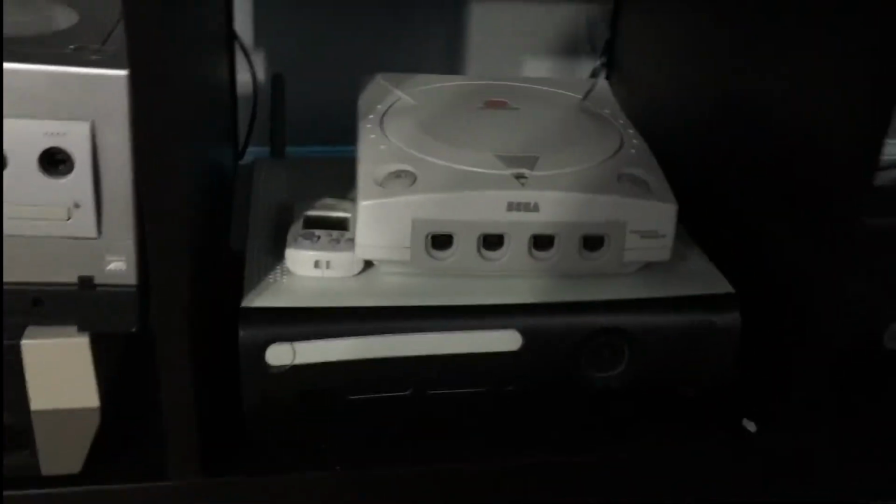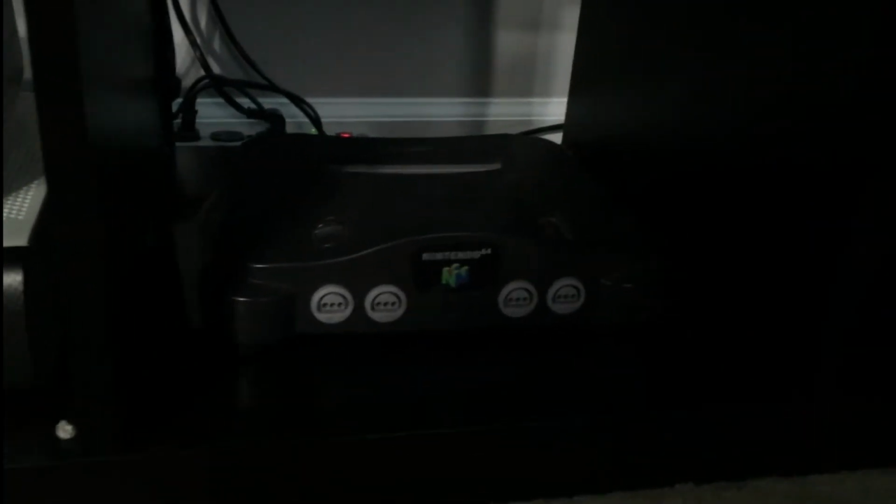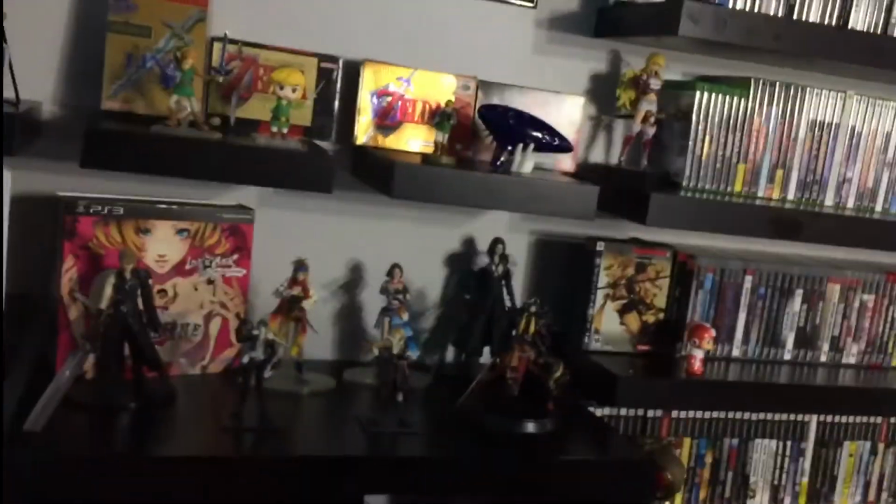Then I got the Dreamcast on top of the 360 here. And then I got the Nintendo 64 in its own personal spot here. And then lastly, I have the Sega Genesis over here, hopefully soon to be accompanied by a Sega Saturn, if I can get a good price for it.